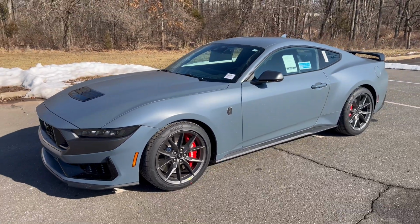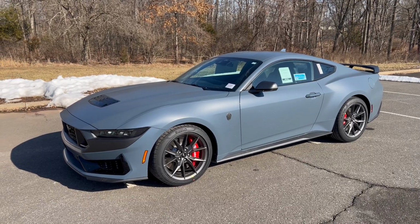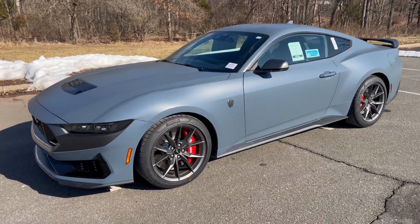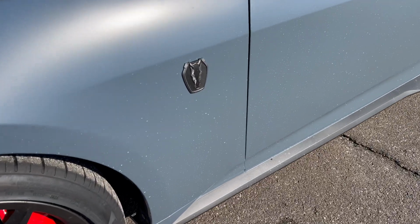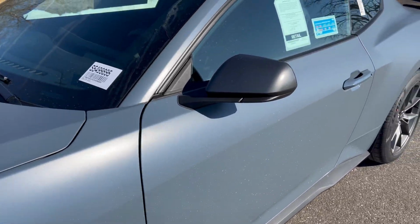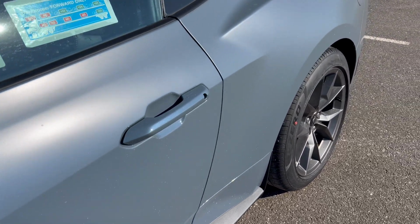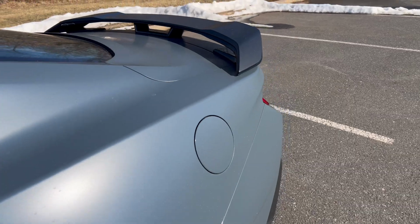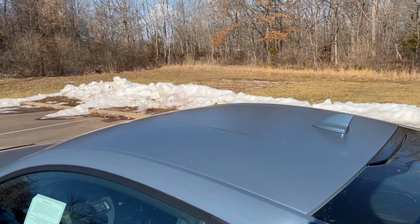Full side profile, let me know what you think. I love the Vapor Blue, but $6,000 for that clear matte film, I'm not so sure about. You let me know. Moving on in, we got the Dark Horse badge right there on the front fender. Then we're going to go with flat black side view mirrors, color matched door handles, left side fuel filler cap, up top, color matched roof, shark fin antenna, no sunroof.